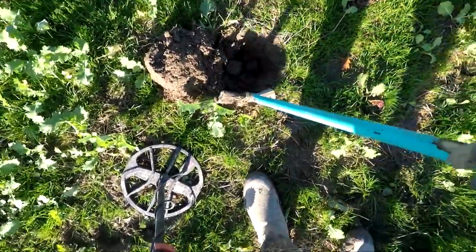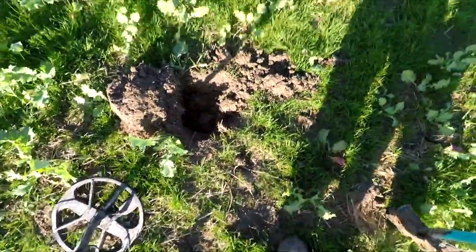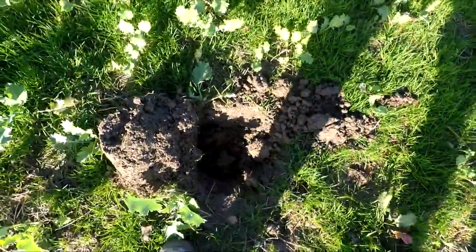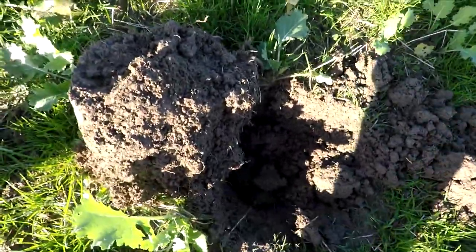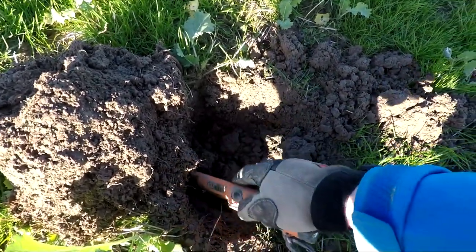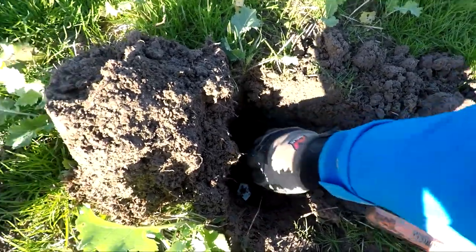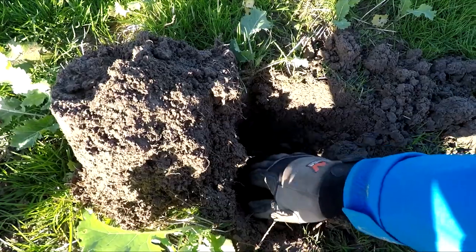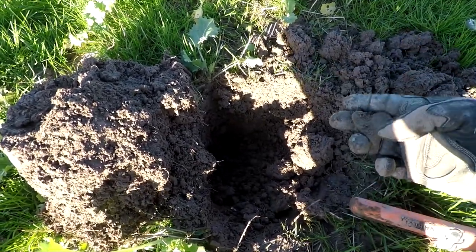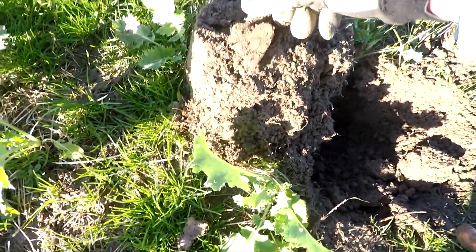Sidewall there. Let's see if it's going to be right there. Yep, still down in the hole. Let's keep going here. Okay. Well, check that out. It's not a King George, but check that out.